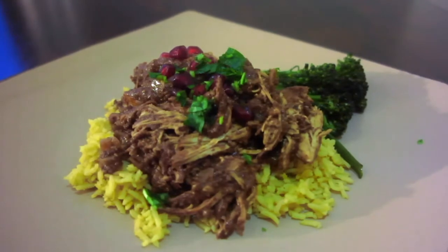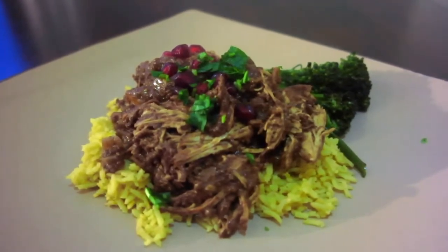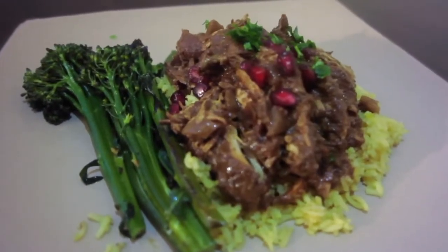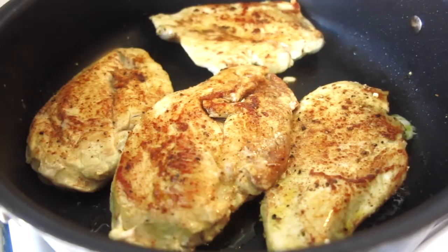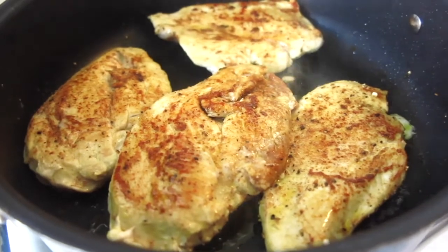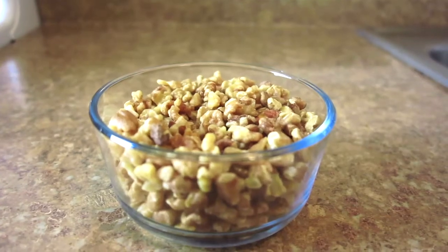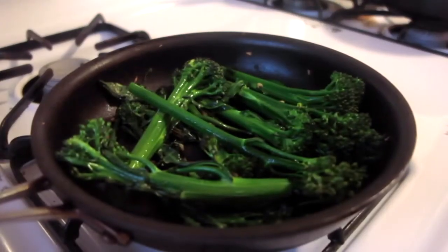On the menu tonight, we are making Fesenjan. Fesenjan is a Persian dish. It is stewed chicken that's soaked in pomegranate juice and walnuts, so it's sweet and nutty at the same time. Our take on it today will feature chicken seasoned with nutmeg and garlic to give it a savory, sweet flavor, pomegranate juice, walnuts for the nutty texture, and it'll be over saffron rice, and broccolini on the side.